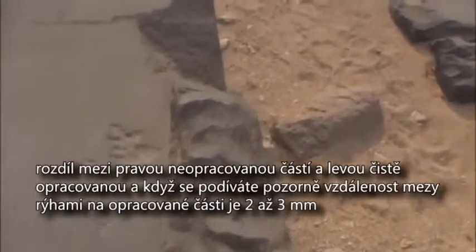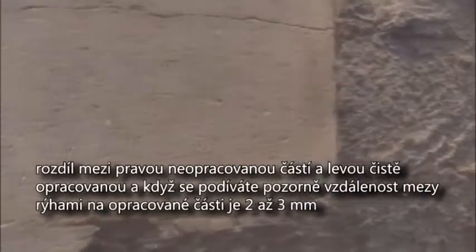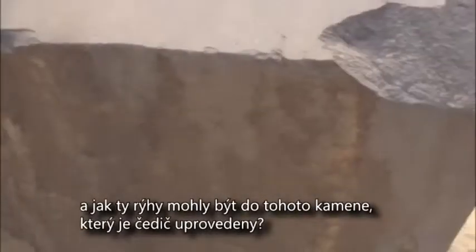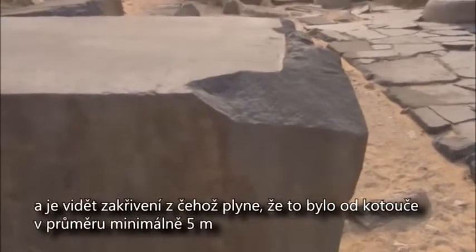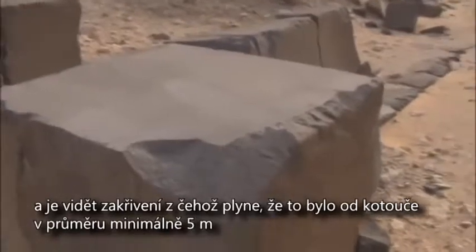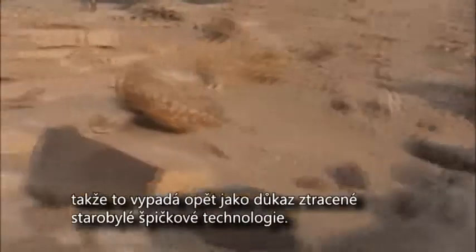Look at that difference. See the right side where the stone is broken, the left side where clearly it's been cut. And if you look carefully, the spacing in between each one of those striations is, at a guess, 2 to 3 millimeters. So that means every pass of the tool had to move into the stone by 2 to 3 millimeters. The stone is basalt, and you notice that there's a curve to the cut. So this could very well have been a circular saw, and if it was, it would have to have been somewhere in the order of minimum, one would guess, 5 meters across. So nobody in modern times is going to come here with a 5-meter diameter diamond saw and cut this stone. This looks like it's evidence of lost ancient high technology.